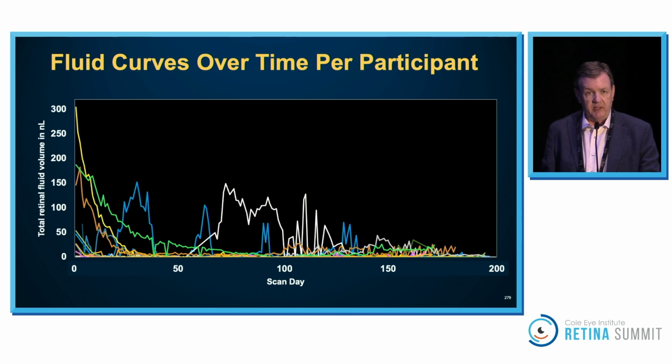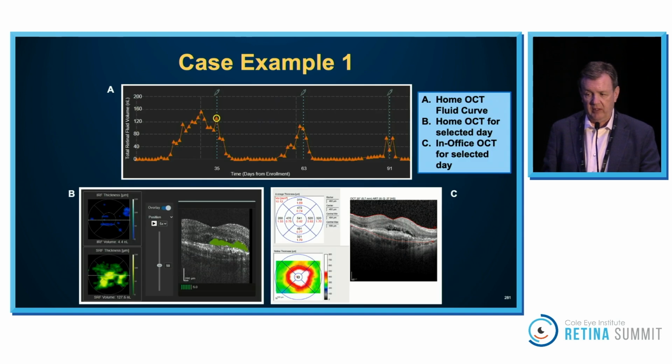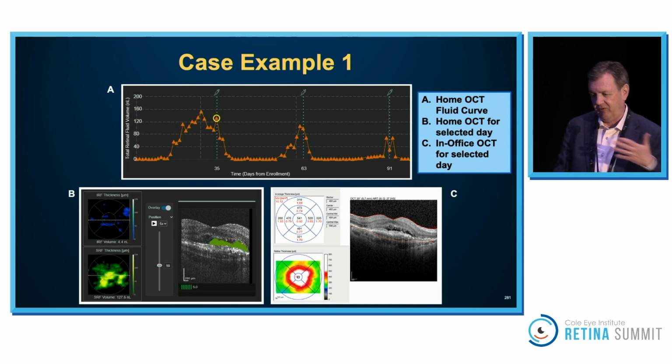The variability is just enormous. These are just the fluid curves over time per patient. Just confirming what we saw in CATT, there's enormous heterogeneity here. And so what you'd really like to do is tailor treatment to patients. Here are a couple of case examples from that study, which to me are just remarkable.